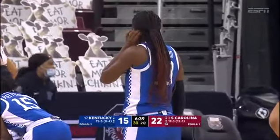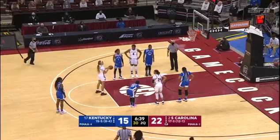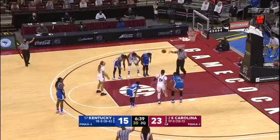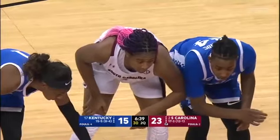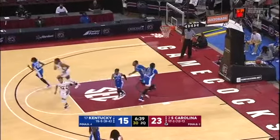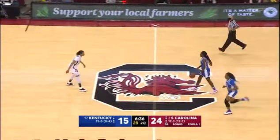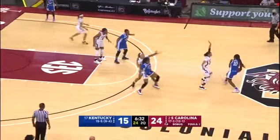South Carolina's done a really good job pushing pace. They've done a really good job of getting paint touches off of dribble drives, and then when we've missed shots, offensive boards, got into the free throw line. And Ryan, you and I were talking in the commercial break. Do you put Ryan Howard back in the game? You see she is back in now. The issue is the way the game is being officiated right now. You really worry about her picking up her 3rd foul. 10-0 South Carolina run. This is their largest lead.